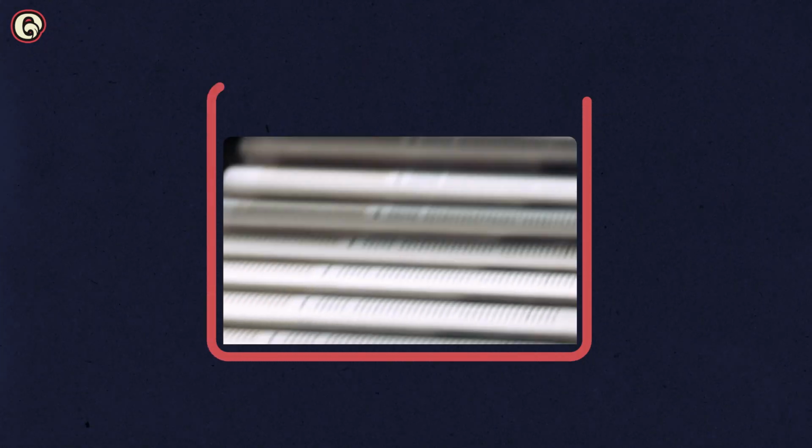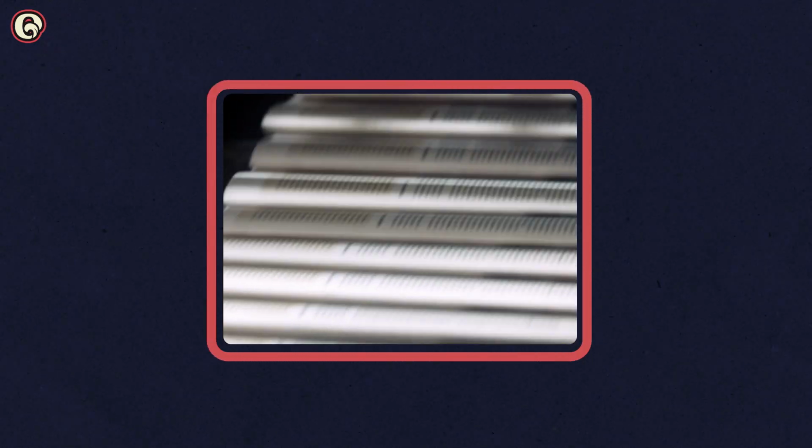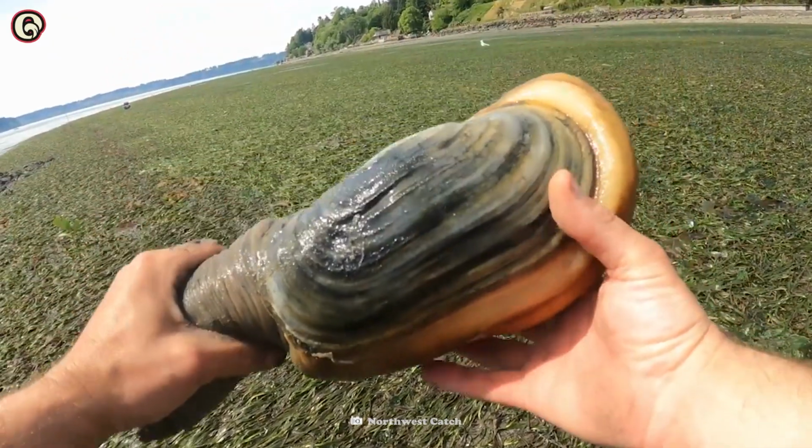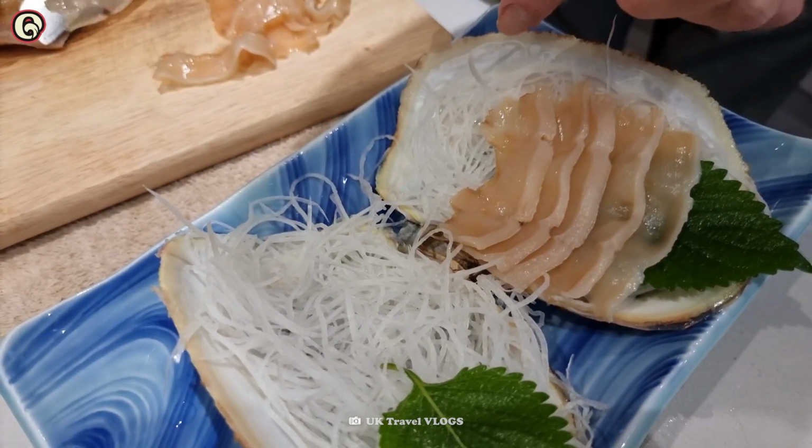In 1883, the New York Times proclaimed the geoduck as the king of clams. And based on its size, history, and unique preparations, I'd have to agree.